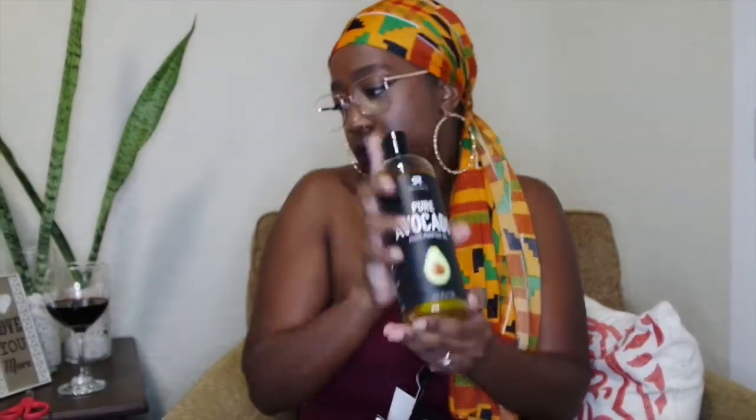Oh, okay. It comes with a pump applicator, and this is what the bottle looks like. And once again, this was $13. Expensive. I've used avocado oil on my skin, I believe. I had a small bottle once, and I used to use it on my skin. So I'm guessing that's why they have this pump, so you can do that.